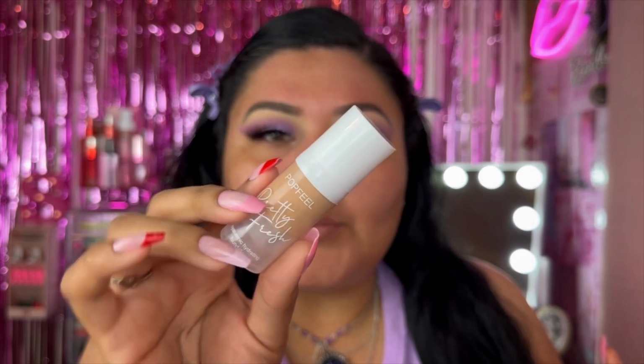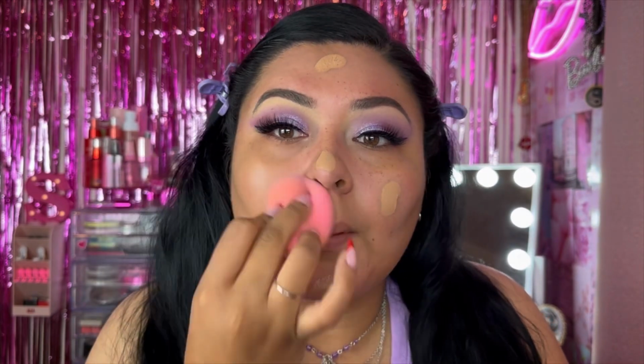Next, for foundation, I thought I'd try this one out again. I haven't used it in a while. The Pop Feel Pretty Fresh foundation from Temu. This one here is in the shade P2023, and I really loved the color for me, so I am going to go ahead and use this again today. Just taking about 1.5 pumps. Remember, this color really did match me well, so I'm just going to go ahead and blend that in. Right, so there's a look at that foundation. It just looks so good.